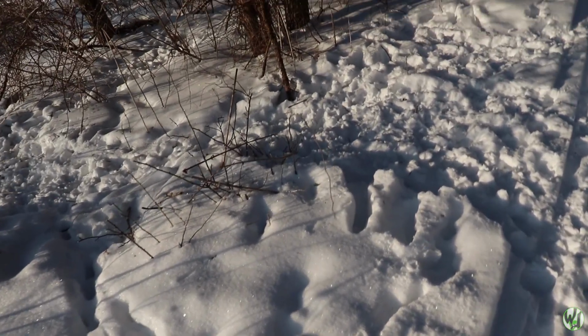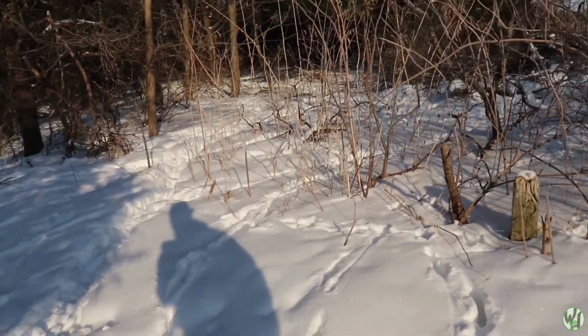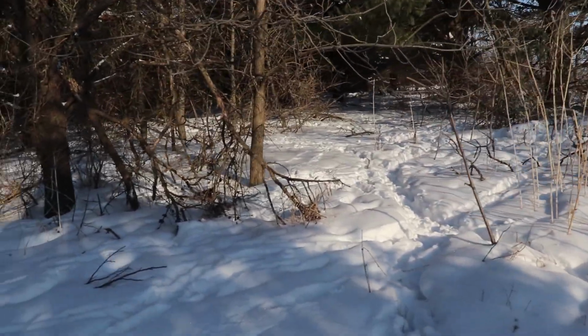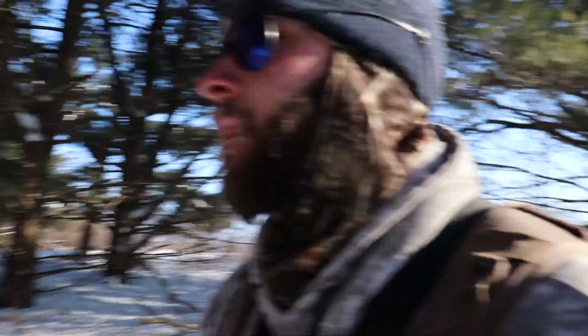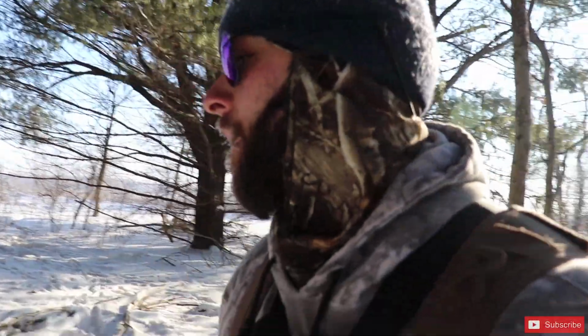See what, guys? As soon as I'm back into this area, tracks everywhere. You know what I mean? I feel like I should just meander around in here a little bit. See if we can find something. That's pee from this morning. Those deer are still close. Probably only a couple hundred yards that way.